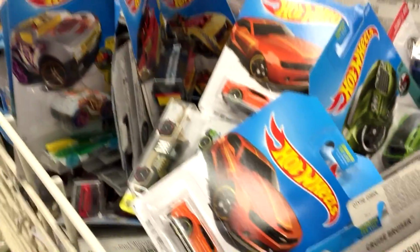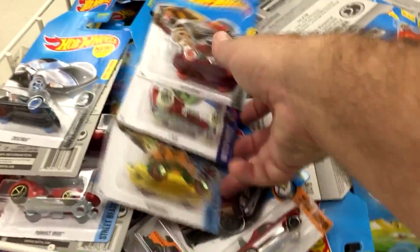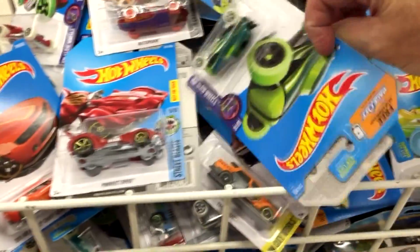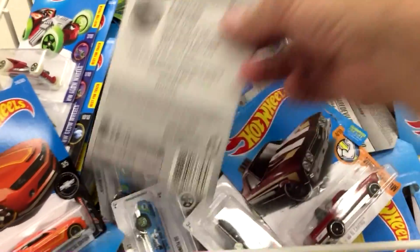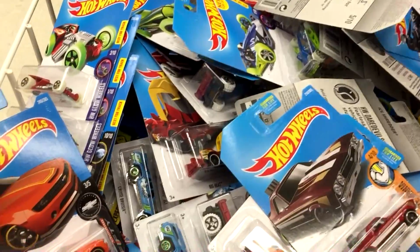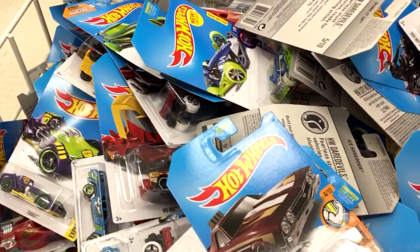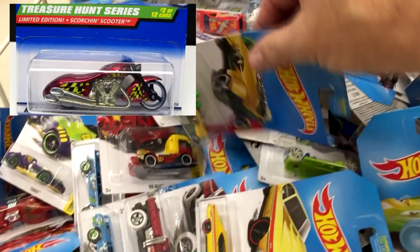In the past, it would be really deep and the cars would get crushed. This one's just not very deep. It's probably not even a foot deep. But judging by the cars that I see here and the way they're laid out and all the fantasy models, I don't have any expectations of finding anything cool. But let me go ahead and tell you about the first treasure hunt I ever got. It actually was out of a Toys R Us dump bin like this. It was a 1998 treasure hunt Scorchin' Scooter.